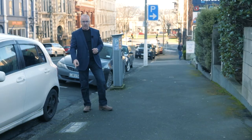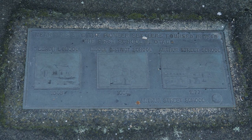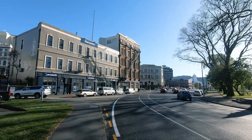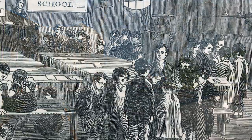This plaque, on the other hand, commemorates the first school, which doubled as the first church and was located just beneath here on a small shelf of land just above the beach and to the east of the barracks. It opened for business in September 1848 and was later extended with a stone portion.